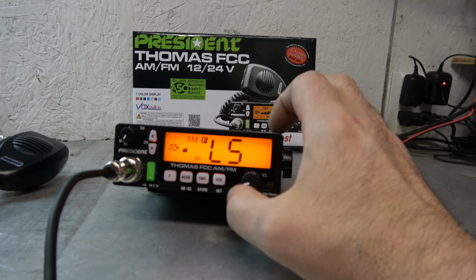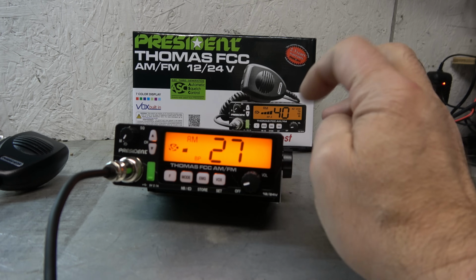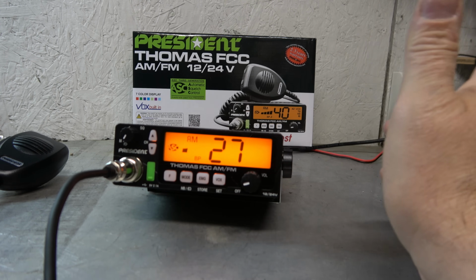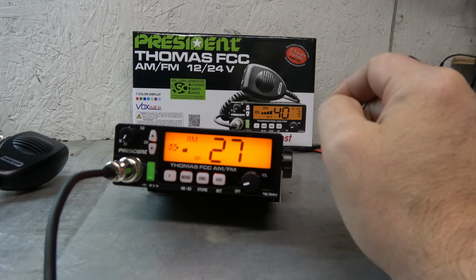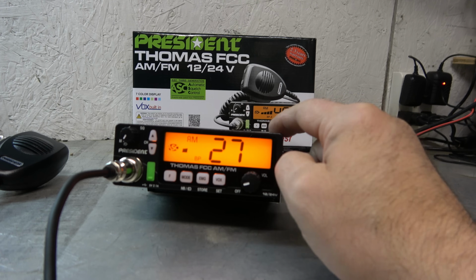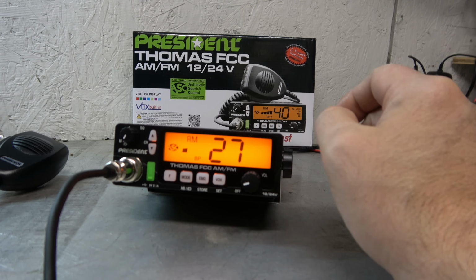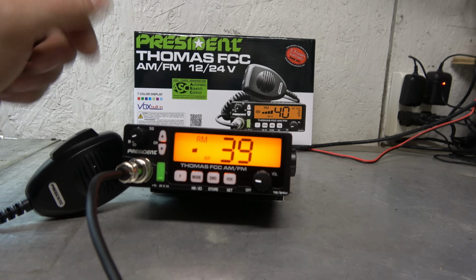I'm not sure, and maybe one of you can enlighten me how Vox would come in handy for mobile use. A handheld, yes. Walkie-talkies, yes. But I'd love to hear what people have to say about that. Does anybody out there use Vox with CB? And if so, what's the benefit that you find out of that? I'm kind of curious.